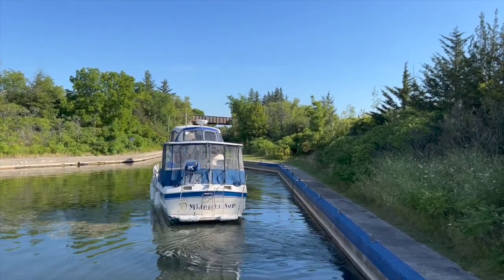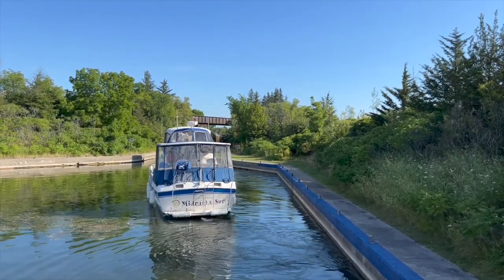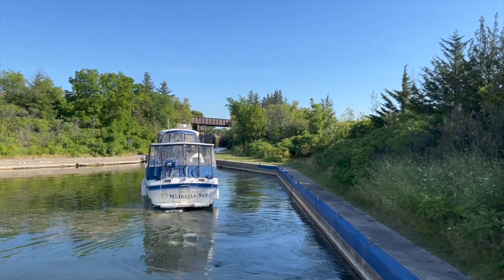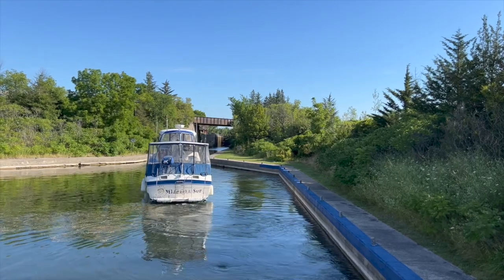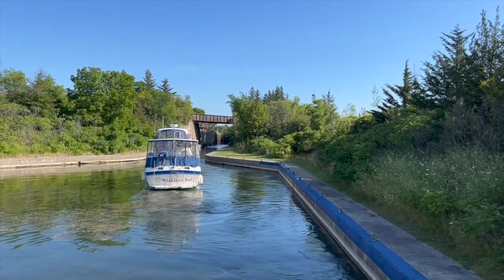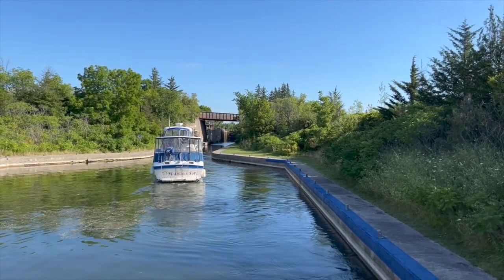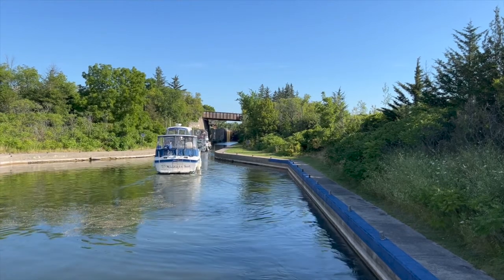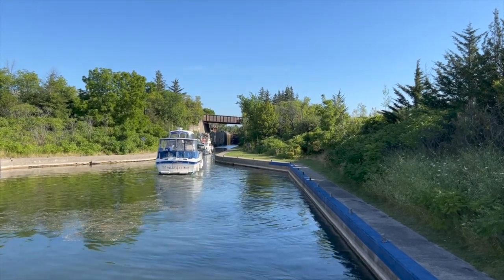First lock on the Trent Severn just opened. It's a little bit past 9, and we got directions for the first 2 boats to go on inside. So we're the 3rd boat, and we are waiting for the lockmaster to give us directions on when to proceed inside and what side of the lock to park in.